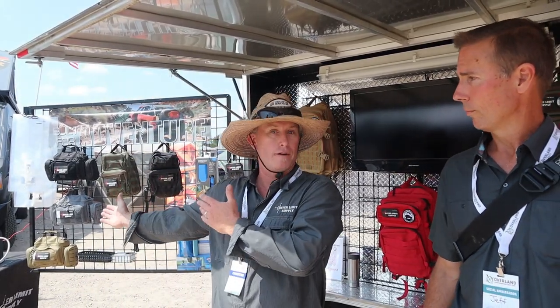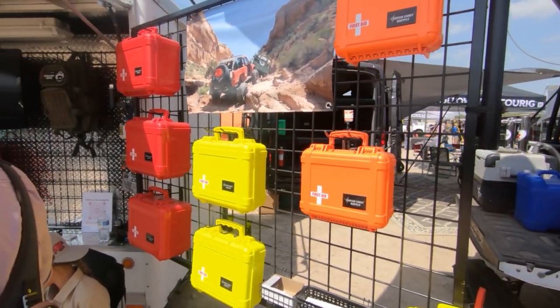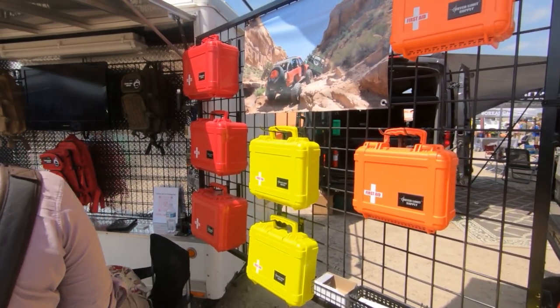Not anything that was actually going to be effective in making a difference. So that's really how Outer Limit Supply started. It's then kind of morphed from first aid to life-saving gear. So anything under that umbrella, for instance, we have a whole water purification system that we're debuting for this show, but really our bread and butter is the medical kits. So that's a little bit about my background, about the company.